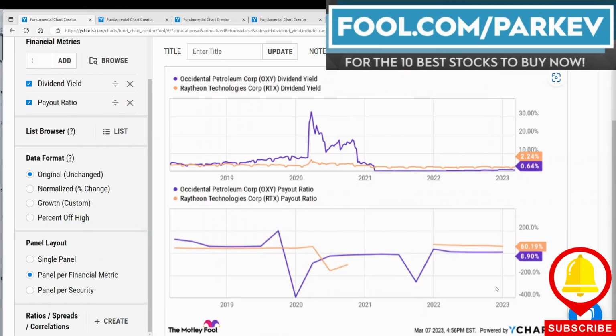Of course, Occidental Petroleum is paying a dividend yield of 0.64% compared to Raytheon Technologies' dividend yield of 2.24%. Occidental had to reduce its dividend payment a couple of years ago after its ill-timed acquisition of Anadarko Petroleum. The company had to slash its dividend to help pay for that acquisition and the debt payments that rose from that. However, Occidental has recently started increasing its dividend per share, and given that higher oil prices have brought an influx of cash flow for the company, it's making progress paying down debt and could further boost its dividend.